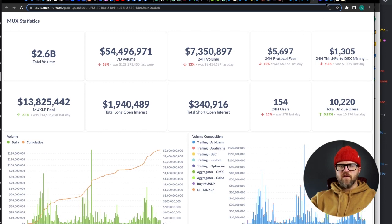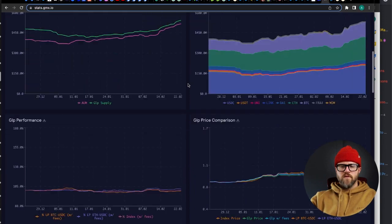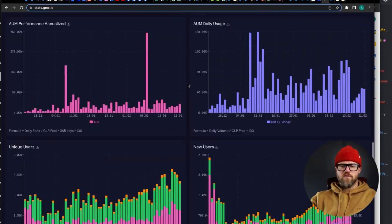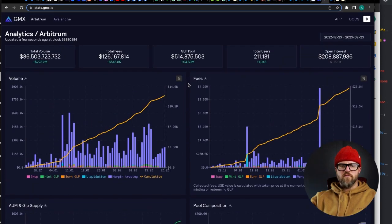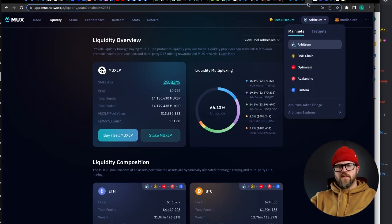And then if you want to look at GMX as well, they have pretty similar dashboards here for looking into their stats, which is great. So if you're looking for a really direct comparison, in fact, an aggregator of GMX and all things perpetual dexes, look no further than the MUX protocol.